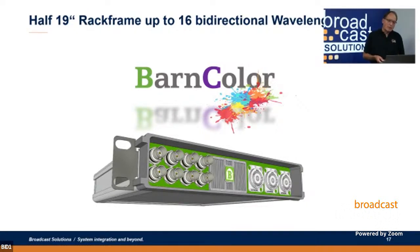So we can build up a connection of 4 × 12G, four wavelengths bidirectional, whatever signal we are transporting over this line. So easily we can expand the green system with a purple, yellow, and blue system. In total, you can have 16 channels bidirectional, no matter what kind of signal you're feeding in and taking out.